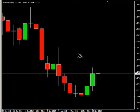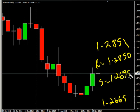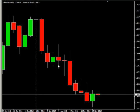Now, the Euro-USD pair, this pair moved to the upside. Look for it to potentially go as high as 128.52, possibly as low as 126.65. Look for some resistance around 128.50, and look for some support around 126.95.